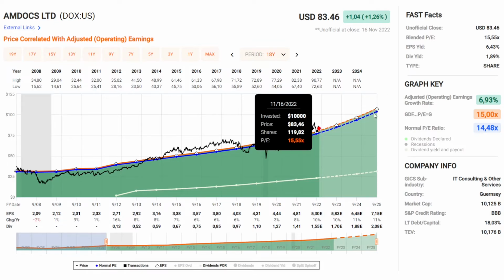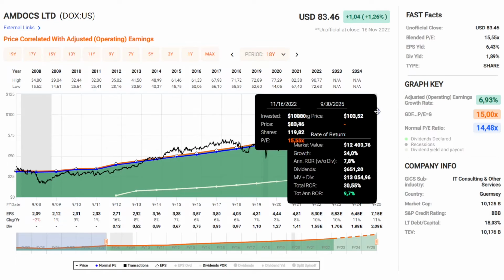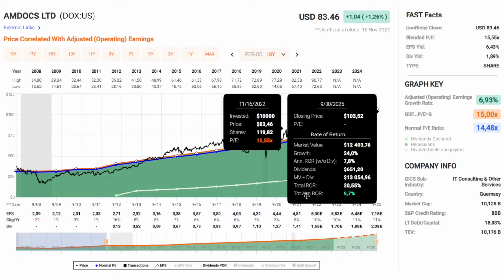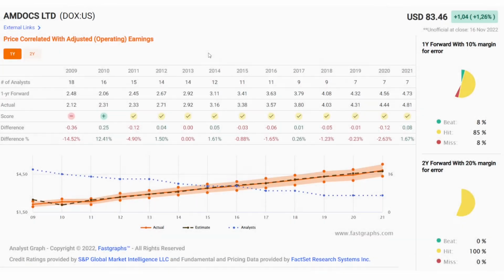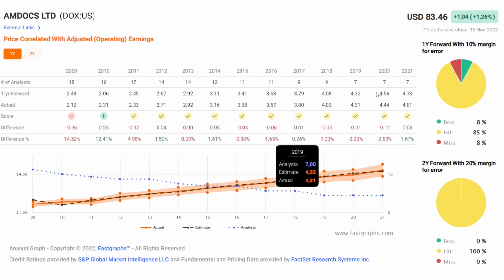If we project out to mid-late 2025, analysts actually expect an annual rate of return of almost 10%. Let's also check how good the analysts are at evaluating the earnings, and we can check that here in the analyst scorecard. And here we can see that actually 8% beats, 85% hits, and only 8% miss on the analyst estimates. So it's a very predictable company and you can trust these earnings numbers.